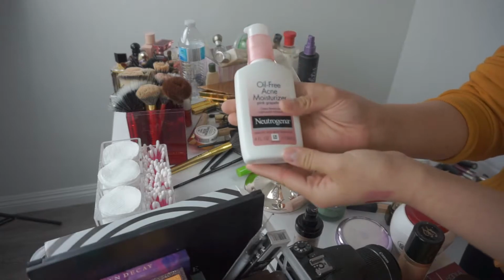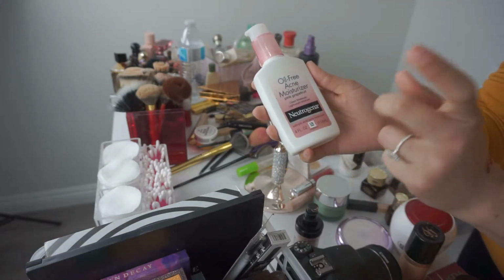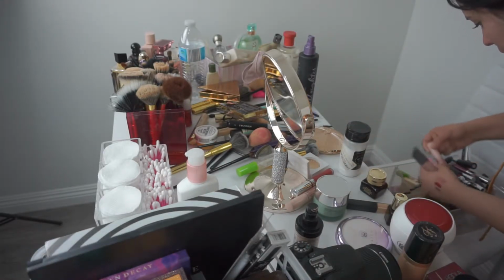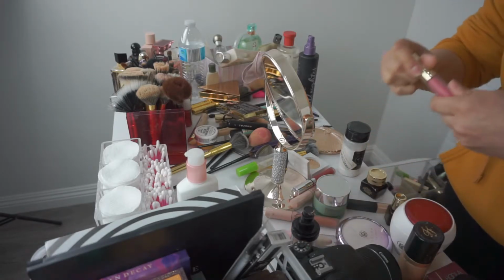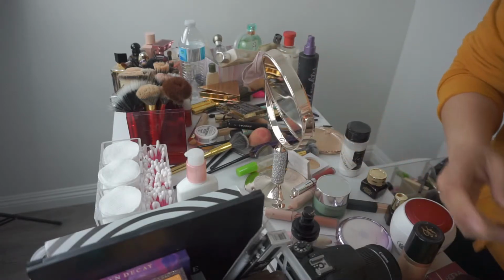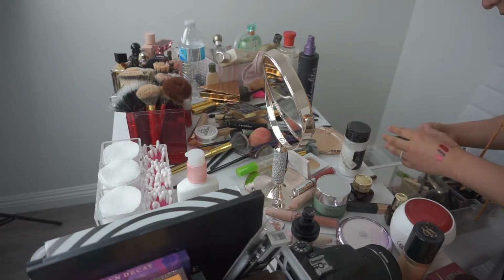This is my favorite moisturizer from Neutrogena. Because of COVID, we have to be wearing masks, and this really helped me with my acne. I do get acne once in a while, not all the time, but once in a while. And with COVID and wearing masks, it really gave me a lot of acne. So I literally had to get something for that.